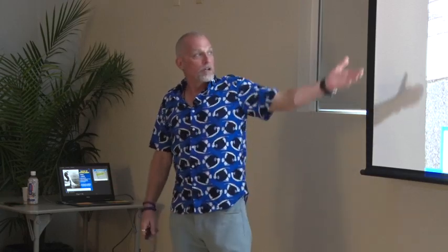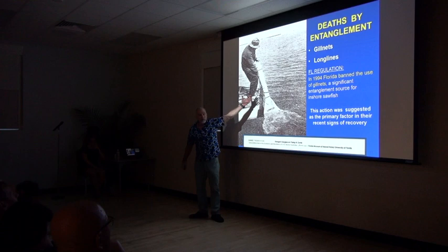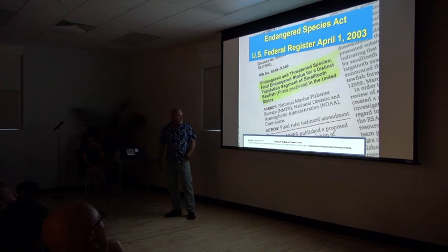So one of the biggest fatalities were sawfish, because obviously if you've got a great big thing to entangle yourself with, you're going to get entangled on nets. And it wasn't until 1994 when they decided to put a regulation on limiting those nets that something changed. We didn't see it for a long time, but something changed. They're also put on the Endangered Species Act, and they're listed as an ESA species, as are every single species of sawfish in the world. There is not one type of sawfish that is not endangered.